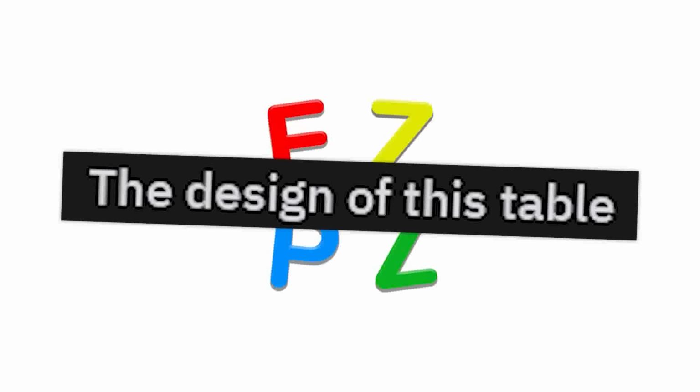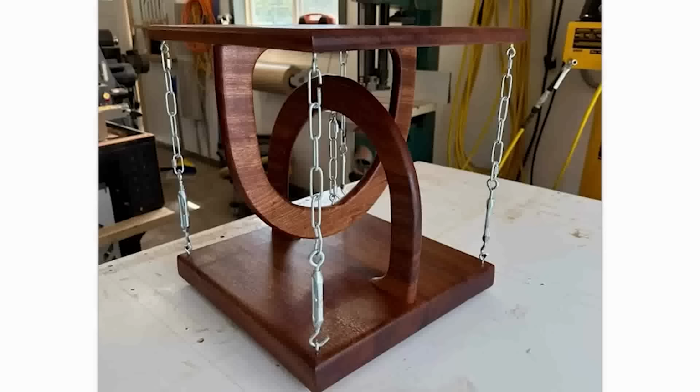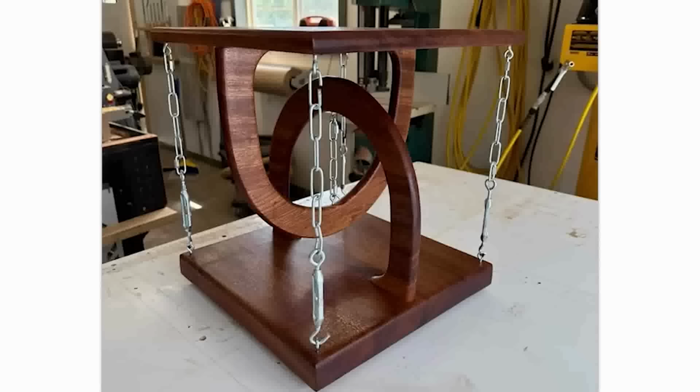The design of this table. Oh yes, the chain tables where there's no actual legs and it's just physics that is keeping the table up. Looks really cool. They are not very stable, though.